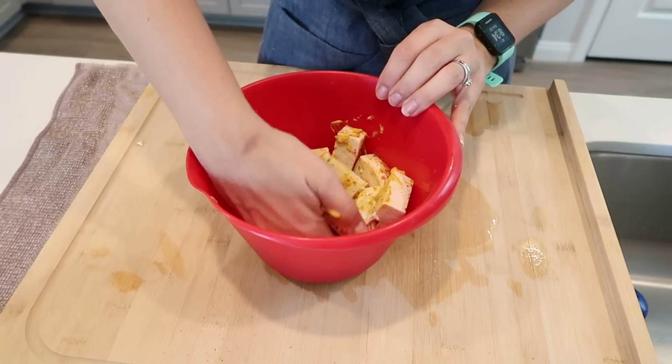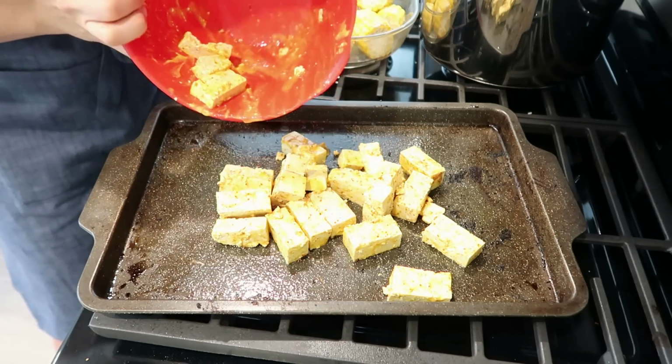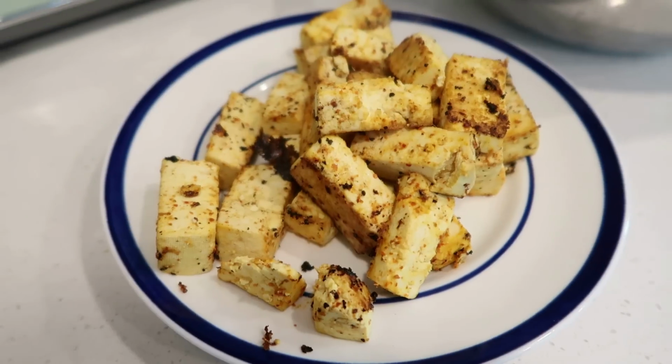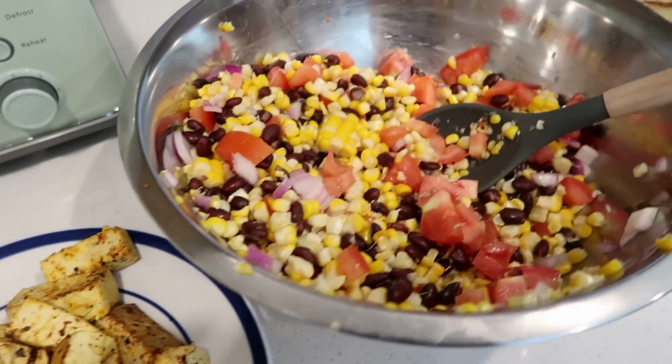The mustard kind of acts as an oil, so it gets nice and crispy on the outside. And I went ahead and baked it on the same cookie sheet that my potatoes were in. I guess it's a baking sheet, not a cooking sheet, but whatever. And it got nice and crispy on the outside and nice and delicious and soft on the inside.